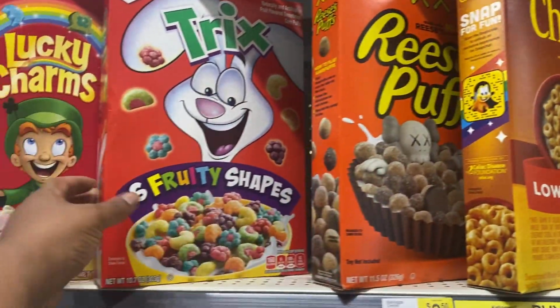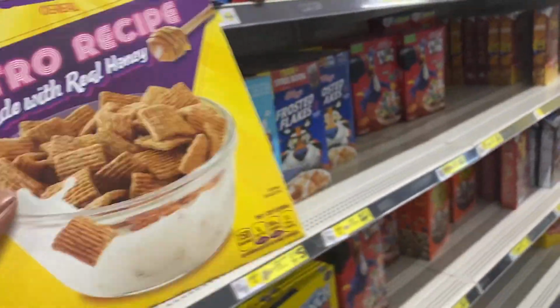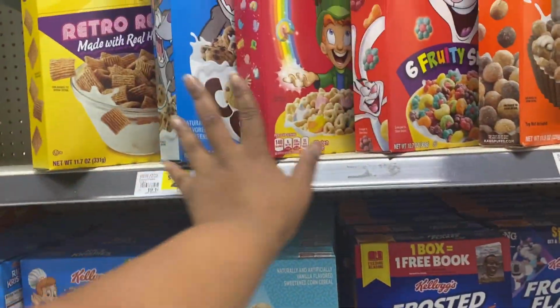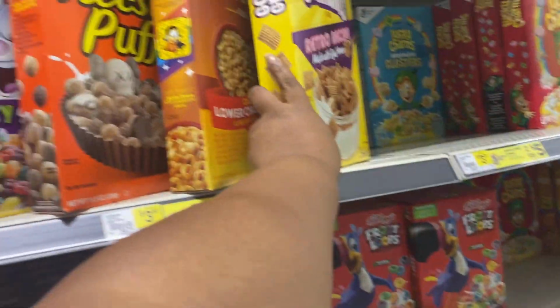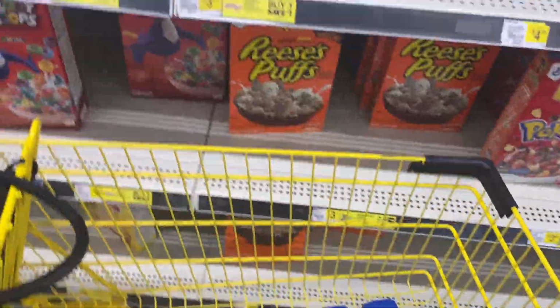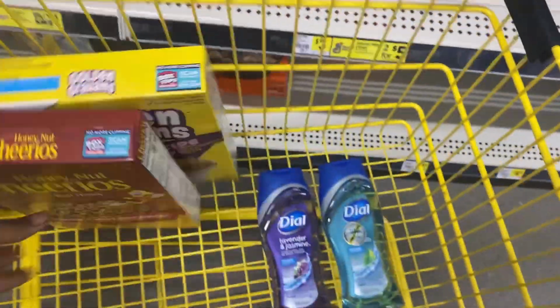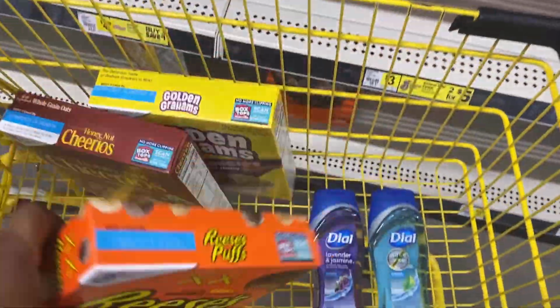I'm gonna get these right here. I think I'm gonna put this one back. And I'm gonna get this because this is the one I want right here. Three for the kids, three for me. Okay, these ones for me, these for the kids. Now let's put that in the cart. Remember, I got that and those. And I'm about to pay $7 for two body washes and six boxes of cereal. It's summertime. You don't want to cook. Get your cereal game popping. And it's a dry food.